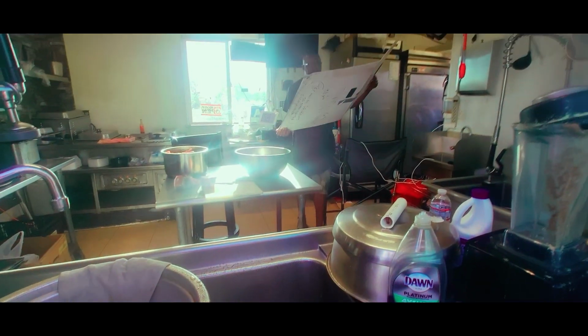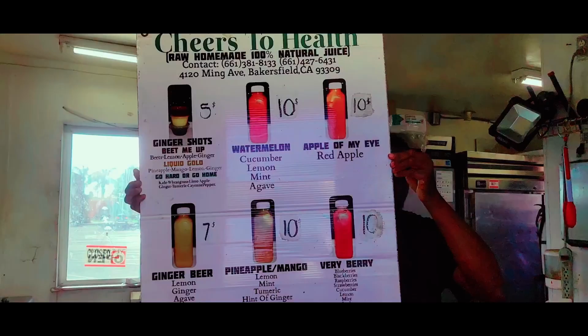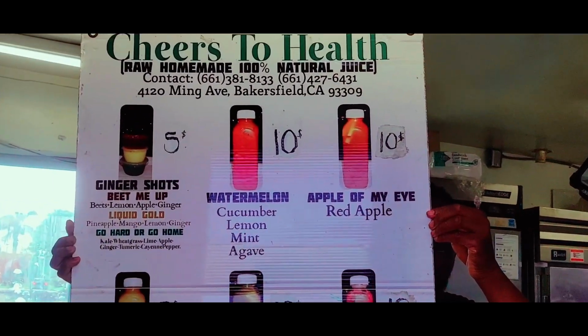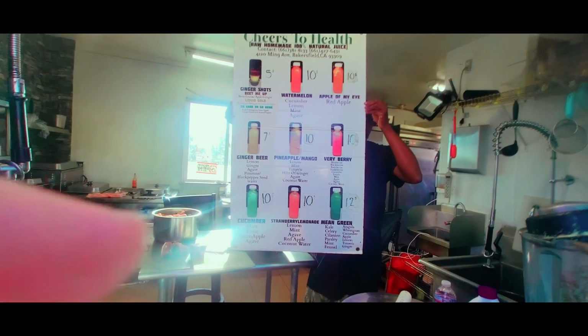Unfortunately, it was not until afterwards that I found out they made fresh homemade juices. They look tropical and refreshing. But overall, this experience was excellent. I would recommend it, especially since it's unique because it's the only Jamaican spot we have around.